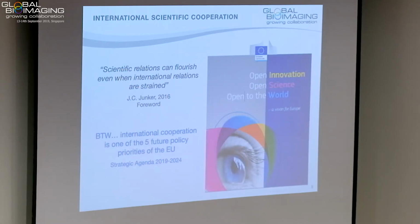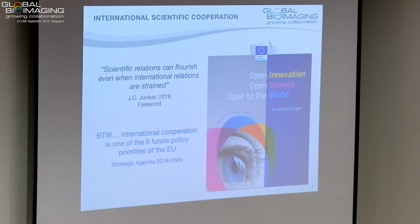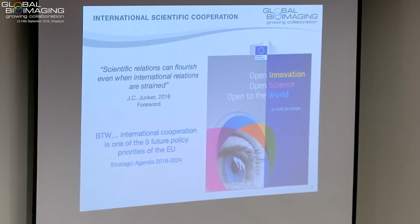And thankfully, international scientific cooperation was high on the European agenda, and has continued to be over the years. I just put here one of the documents that talk about how Europe wants to be open to the world. This is a publication of 2016 called Open Innovation, Open Science, Open to the World. And this has continued to raise interest within the European partners, and international cooperation is also one of the 5 future policy priorities of the European Union for the 5 years to come.